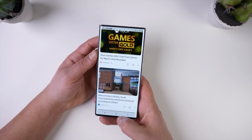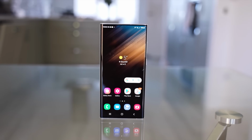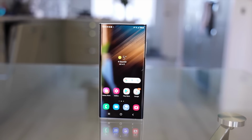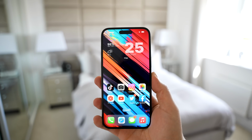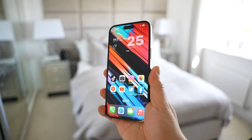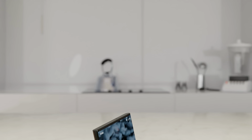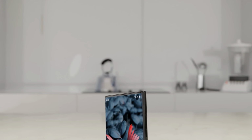Now, it was a bit of a shock last year when the S23 Ultra came out with a display capable of 1750 nits of peak brightness. Then the iPhone 14, which does have a display from Samsung Display, was actually capable of 2000 nits of peak brightness, which is more. So hopefully Samsung do make up for it with the S24.